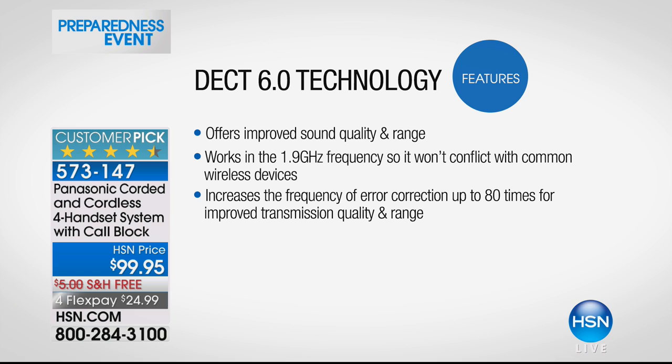This is Deck 6. So the range here is outstanding. If you do step outside, you're checking on the weather, maybe you're grabbing the newspaper, maybe you're checking on the kids to make sure they're safe, you're going to be able to have that perfect range with this, from 160 up to nearly 1,000 feet away, really depending on the layout of your home. But it's crystal clear call clarity with fewer errors. We all really cherish that connection.